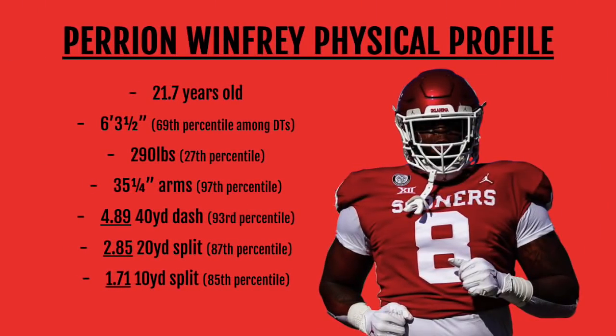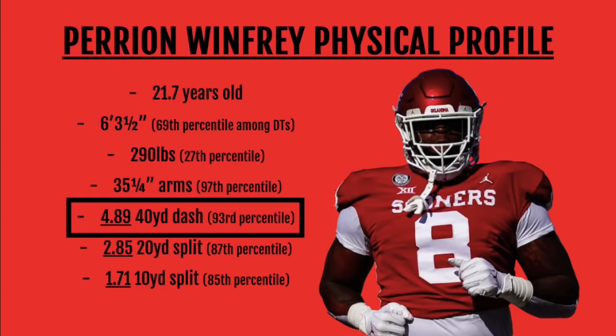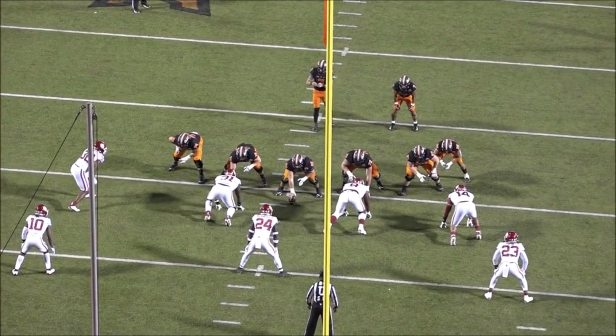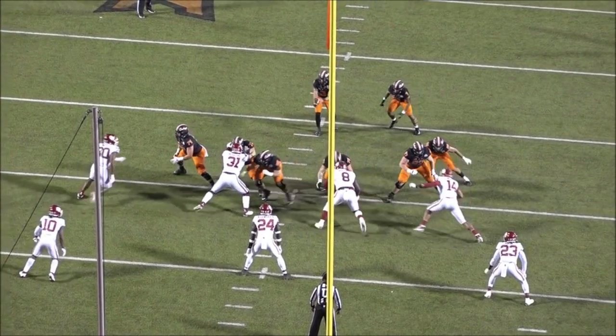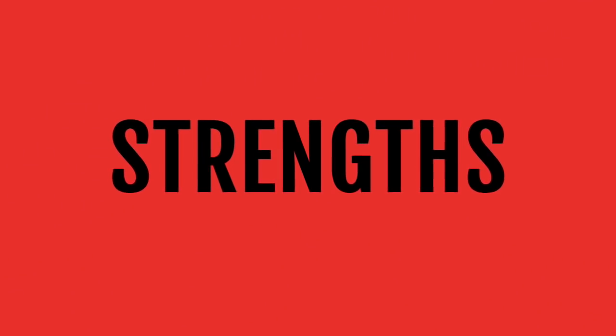And Winfrey has the physical traits to do just that. He has extraordinary length with massive 35-inch arms, which places him in the 97th percentile all-time among defensive tackles. On top of that, he is very fast and quick, even at 6'3", making him an athletic mismatch against most offensive linemen he will face.